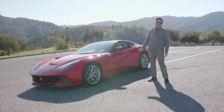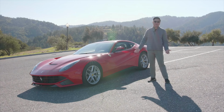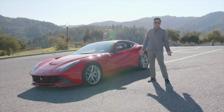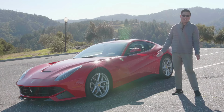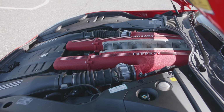The power delivery is just incredible. The worst thing about today's turbo motors is not the power they make, but the way they deliver power. It's very on-off. Even with all the tuning modern manufacturers have put through it, there's no excuse for having a throttle that is really binary. And the naturally aspirated V12 has such a nice ability to control the amount of power that you're putting out.